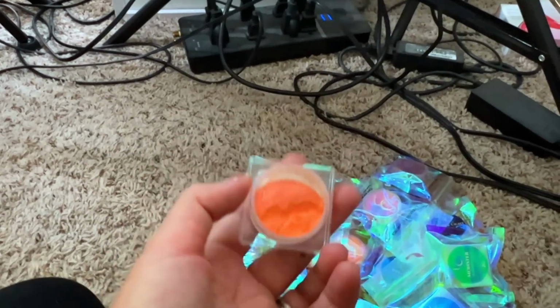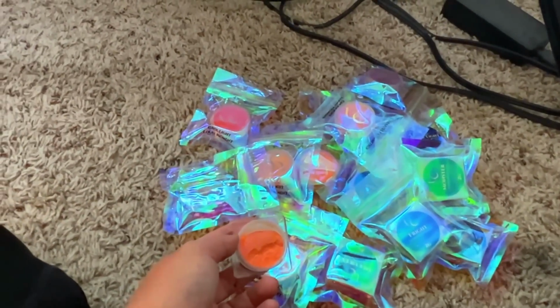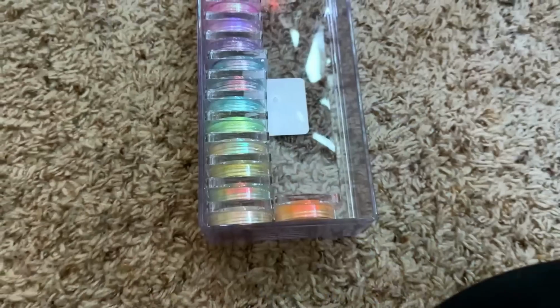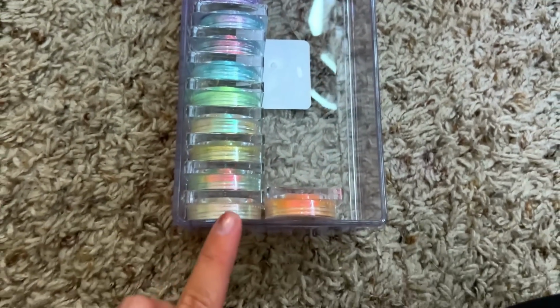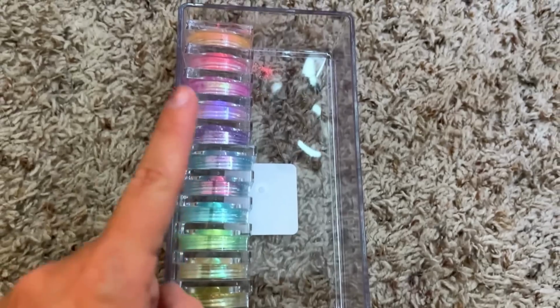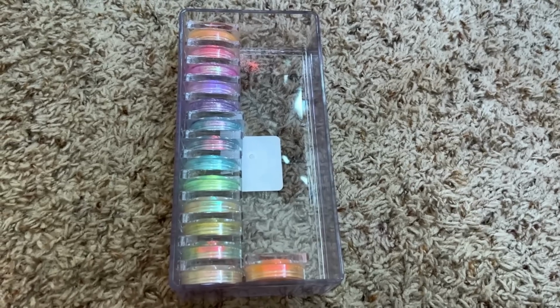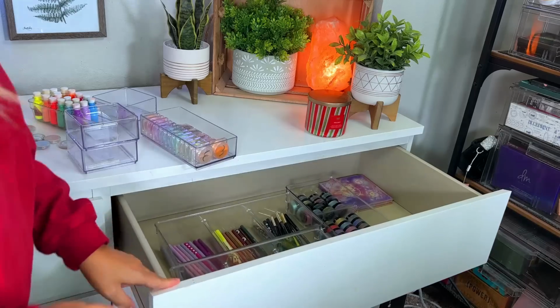Really enjoyed playing with these and I have the whole bunch right here that I want to organize into the drawer. So we're going to do that really fast and then I'll move on to the next drawer. Okay, I just put them all in here and I put them in colors so they do a cute little rainbow moment. I'll put this in that drawer and hopefully I can put some more loose shadows with this to make it a little bit easier for me to organize it better.